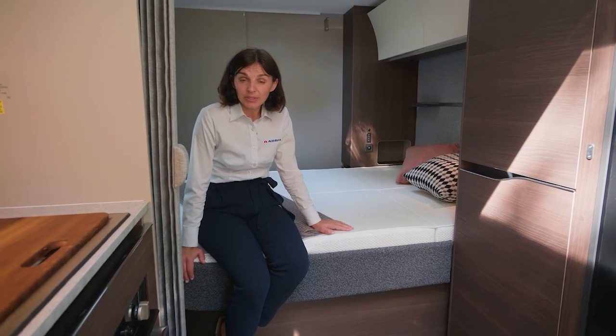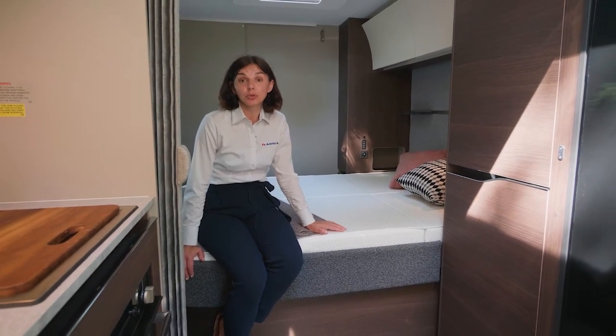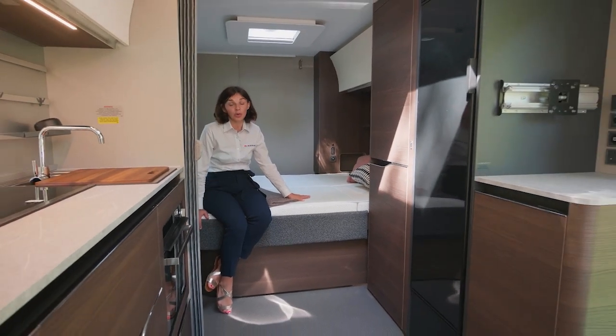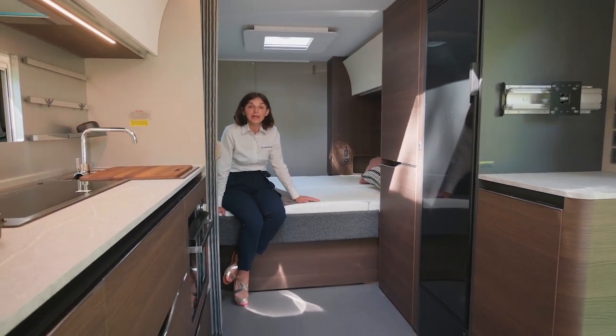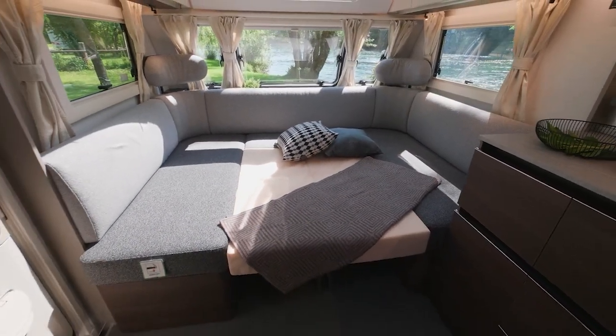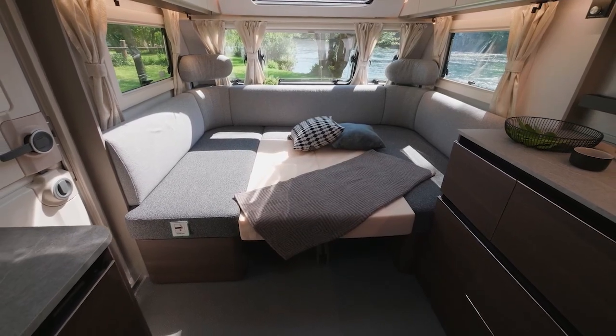Alpina with 2 layouts offers sleeping positions for up to 4 people. One layout offers the fixed parents bed, the other one the single beds, and both layouts offer additional two sleeping positions with high comfort also in the front, in the sitting lounge.